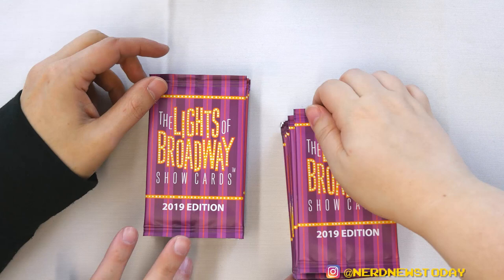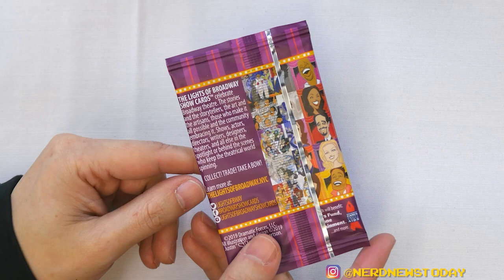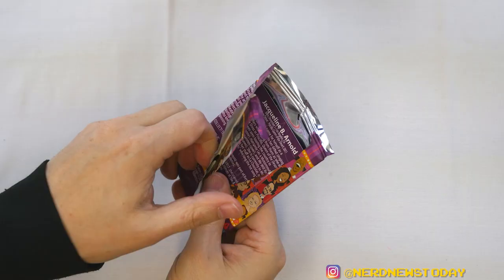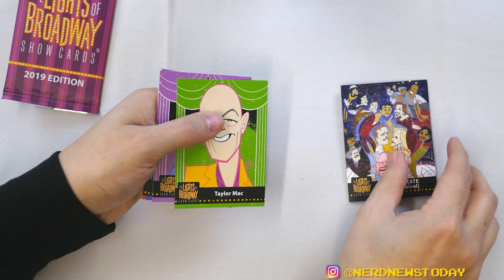Who's going first? I guess you go first. Well, so again, this is a better look at the packaging this time around for the 2019 edition, and on the back, just again, explanation of what they are and how to find out more about them. But I'm having problems opening them this year. Tore mine open. There I got. So I guess we'll start out. I'm gonna lay them out like this. Maybe we'll do it that way for a change of pace.